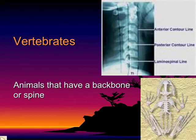Our last topic to cover is going to be vertebrates in kingdom Animalia. So vertebrates are animals that have a backbone or spine.